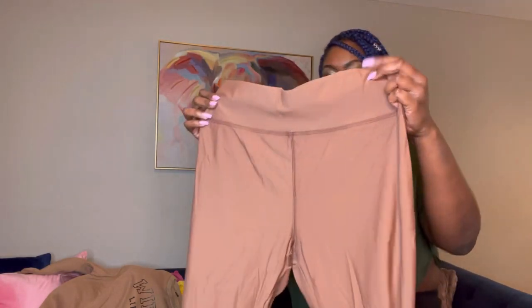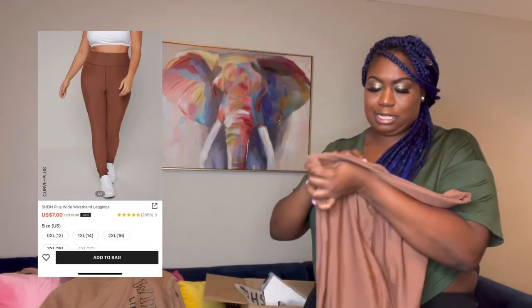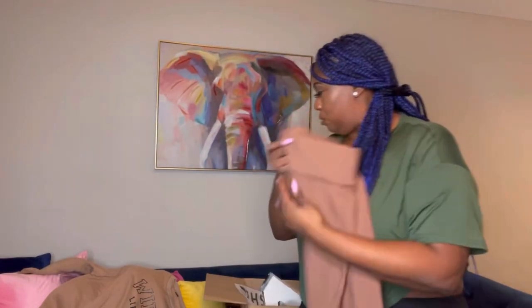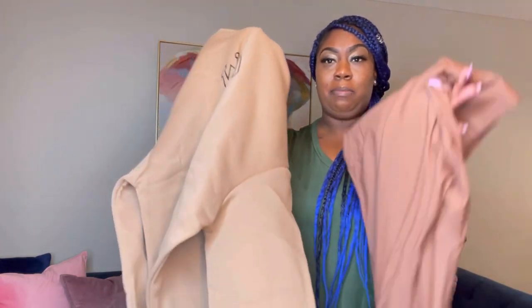So I ordered these brown tights to go with it. We'll try these on. Fall colors. I love these. I think this is a 1X. Yeah. This might run pretty big. This looks pretty big for a 1X. But it's cool. So it didn't come together. I ordered separately this top, these tights. We'll try that on.